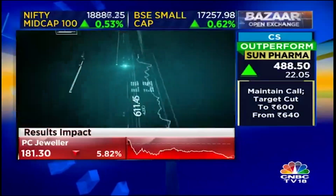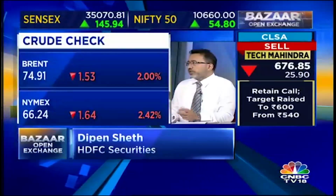Assuming that crude is going to oblige and at least 80 plus is not looking immediately on the anvil, would you say that at this point we should be buying oil marketing companies, NBFCs, any of the beneficiaries? Yeah, so you can play the volatility, as it were. Just because crude has come off 79 kind of levels, we are saying maybe it won't go beyond 80. Six months ago, nobody would have imagined that it could settle comfortably over 70. So we can end up chasing prices like most analysts.